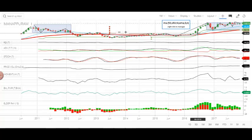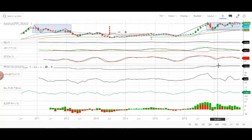RSI is at an average level. It's not up to the benchmark level. So strength is not up to the mark, and its directional strength is crashing down. Stochastic is okay, again trading at the same average level, not even reaching the benchmark. Price volume is increasing, but maintaining at a constant level. I'm keeping the crosshairs here so that you can clearly see there are no spikes in price volume in 2017.